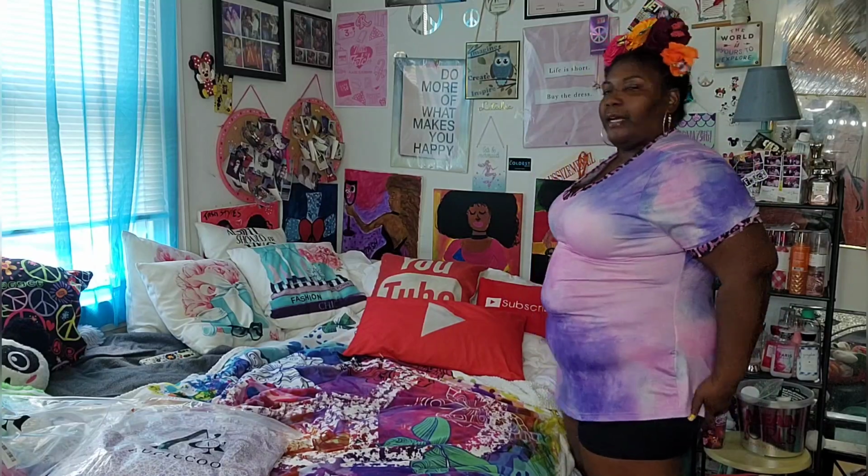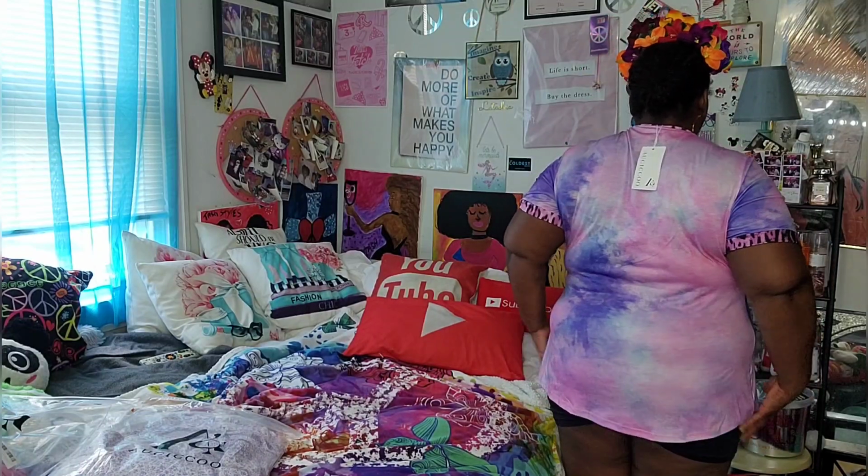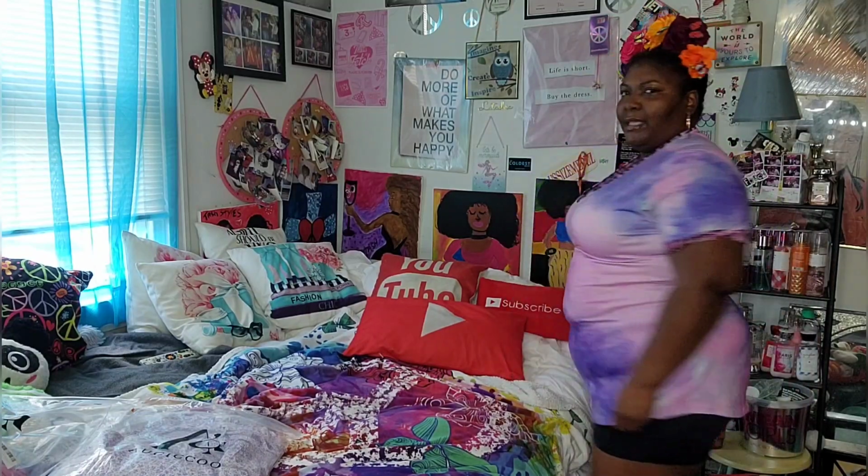So this is how it looks. I got everything in a size 2X. So it's a tunic top. I'm 5'3", y'all. And I have on biker shorts. So this is where it comes to. It even covers my butt. So this is how it looks.